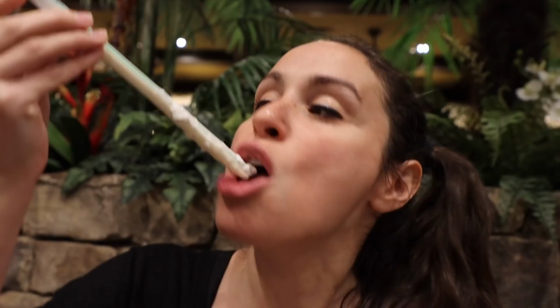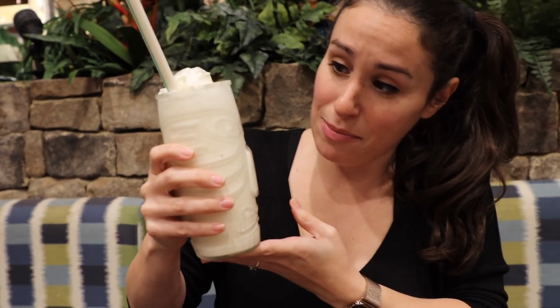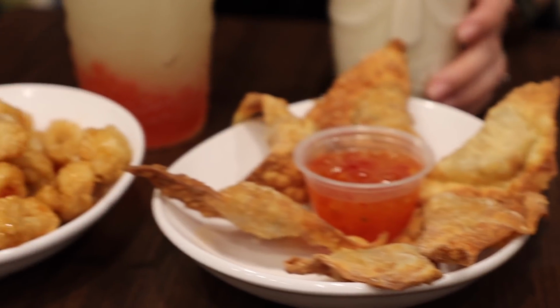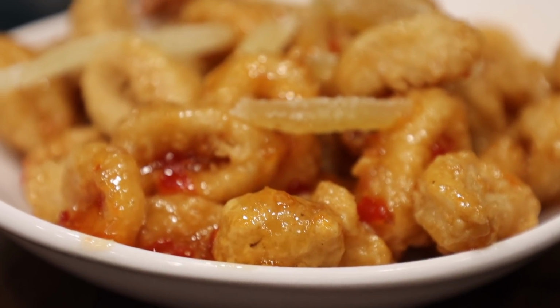Macadamia nut pineapple shake. Oh my goodness. This is really good. Oh, wow. I might just make something like this at home. This is where it's at. Good choice, Julia. They need this at every Chick-fil-A. I've never thought to put nuts in a milkshake before. Maybe on top. Not within. Oh my goodness.